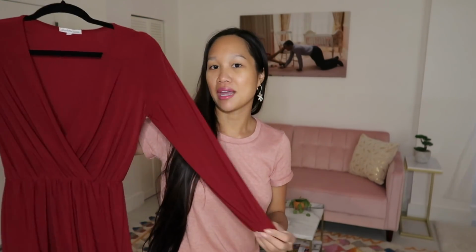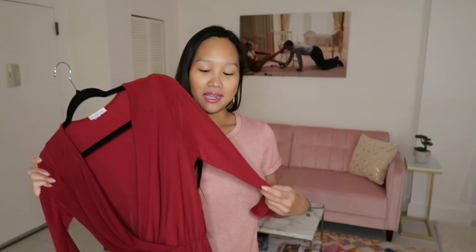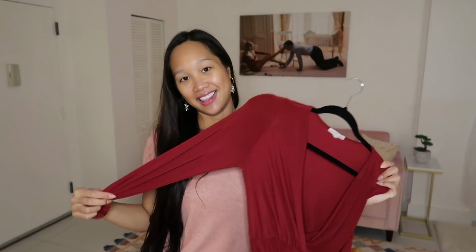I'm not sure if many of you guys know because this is kind of girly, but anyways, this is what I'm gonna wear today around my apartment, and I'm not gonna go anywhere, but it's gonna be nice to just look cute in lockdown. So I'm gonna try this on for you guys and let's see how it looks.